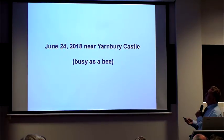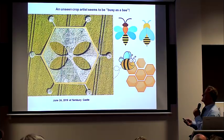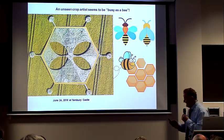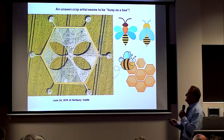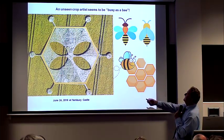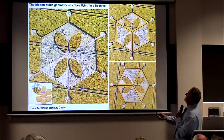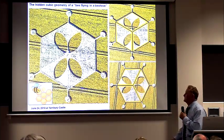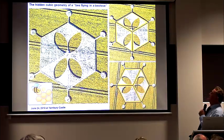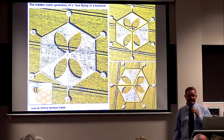Now another one, this is amusing, near Yarnbury Castle. Busy as a bee, the crop artist is busy as a bee. This is a joke. So they drew a little bee. You see how the crop's shaped like a bee? And it's like the little beehive, cubic geometry when you look in 3 dimensions. So it's like a little cubic beehive, and the bee, the shape of a little bee fluttering its wings. I'm sure this was meant to be humorous, a humorous art.